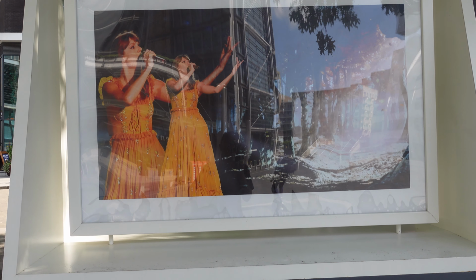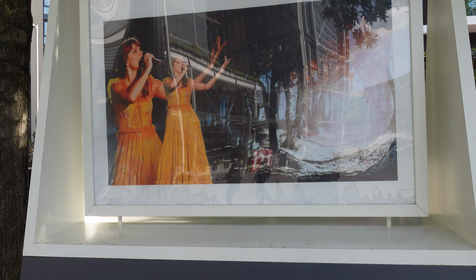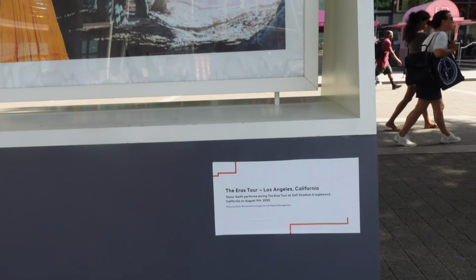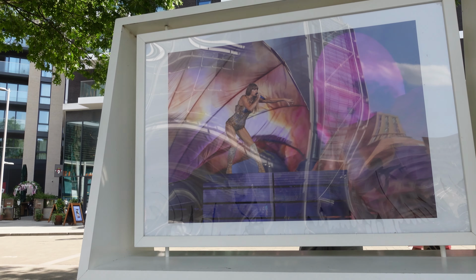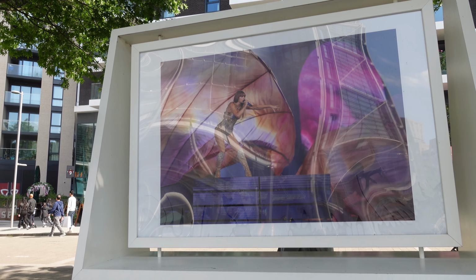But what I would suggest is if you are coming down here to take a look, have a look at the events, what is going on at both Wembley Arena, which is where these are right in front of, and also what's going on at Wembley Stadium. Because if you happen to come down here when a massive event is on, it's going to be a bit dicey getting close to the photos, and it's going to be absolutely packed. So pick your time wisely.